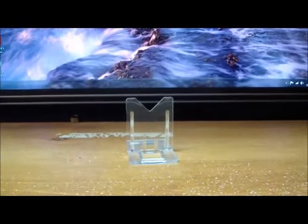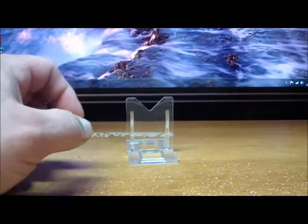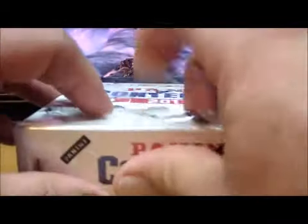Moving right into Contenders. 11, 12 Contenders. And where's our serial number? There it is, 18-111-5096. So here we go with Contenders. Good luck.